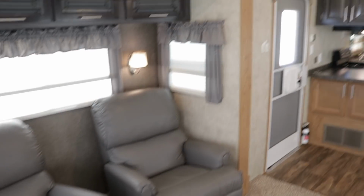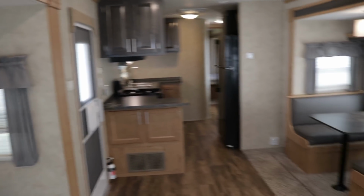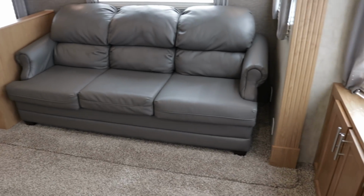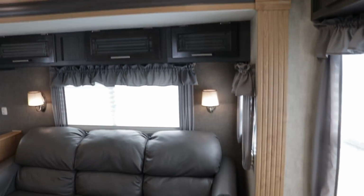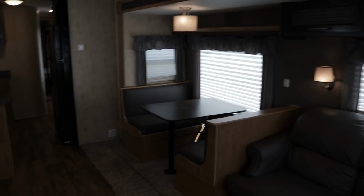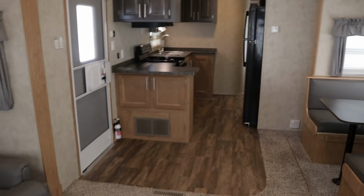Huge floor plan layout for a travel trailer. Again, this is a park model style travel trailer. Perfect for parking at a lake lot or something like that. Maybe build some kind of a deck system out front and around the front and on the patio side.